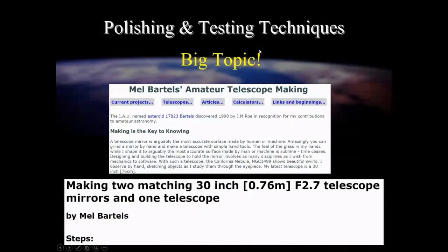And so I was going to talk a little bit about polishing and figuring, testing techniques, but I think this is a topic that requires a talk all on its own. So I'm going to direct you to Mel's website. I don't know if you guys are going to get this presentation or not, but just look up Mel and telescope making page. And he goes through beautiful detail. Really, he did such a great job putting this together. That's really the best place to go.